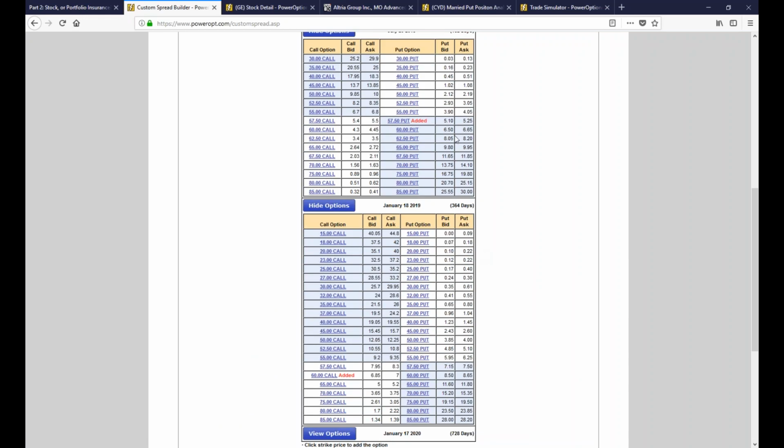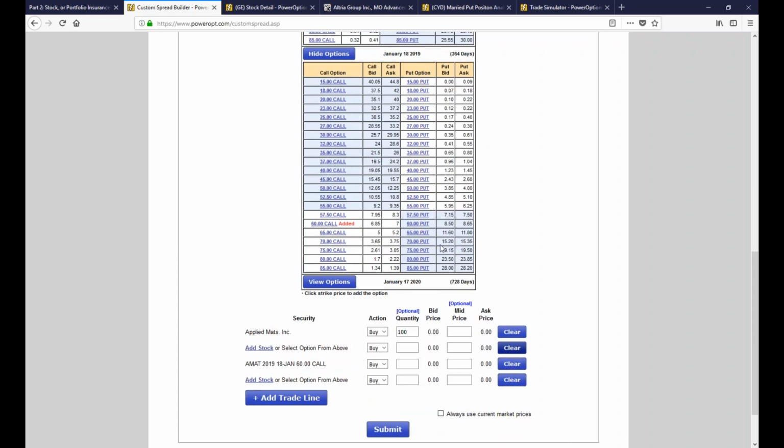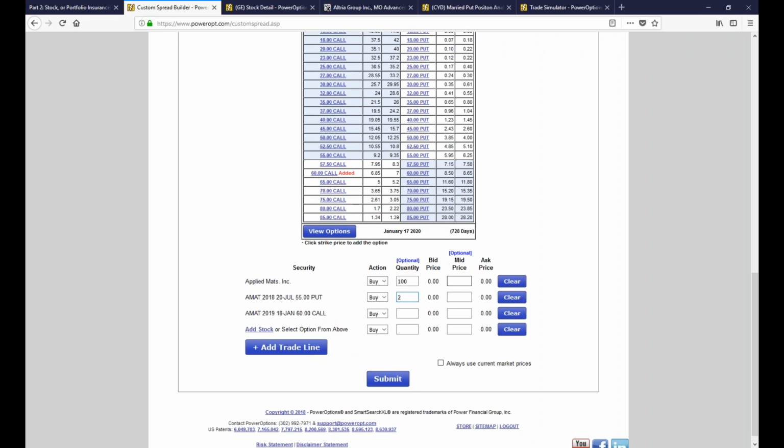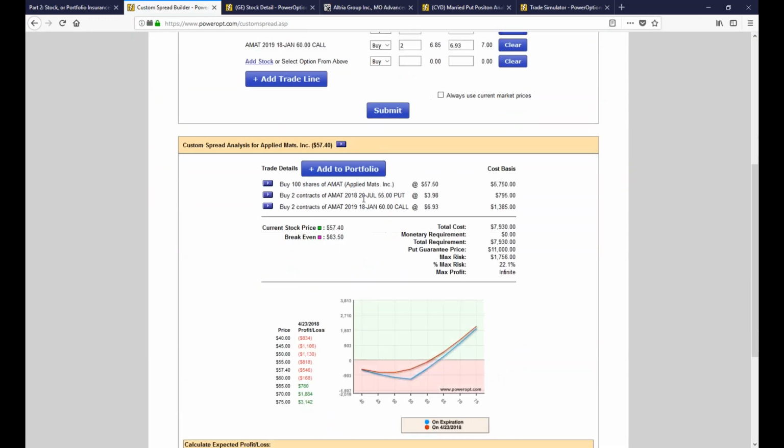Does that give me what I want? So 5, 10. Actually, let me change this. I'm going to buy 2 of the 55s, okay? I'm going to have 100 shares of stock at 57.50. I'm going to buy 2 of the July 55s, and I think we're only going to sell 1 of the January 60s, but he might be selling 2. Well, I'm going to look at it as 2 first. This is what I call a reverse collar. But he's doing it a ratio anyway.